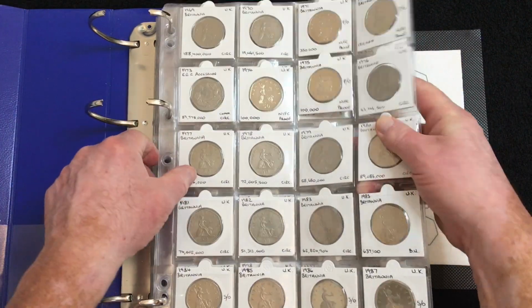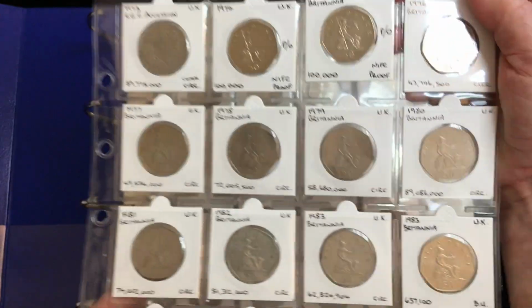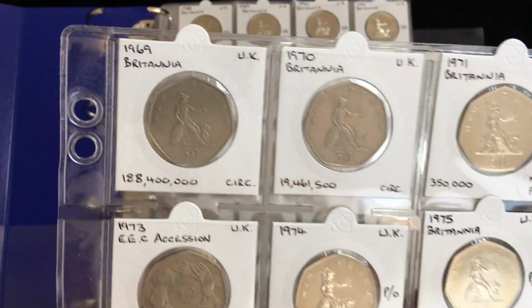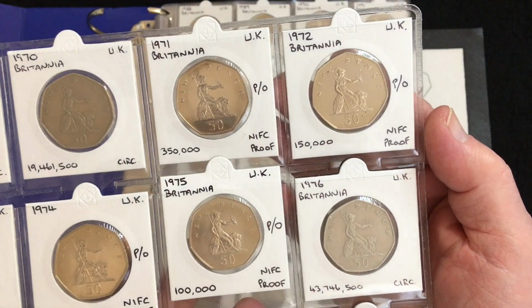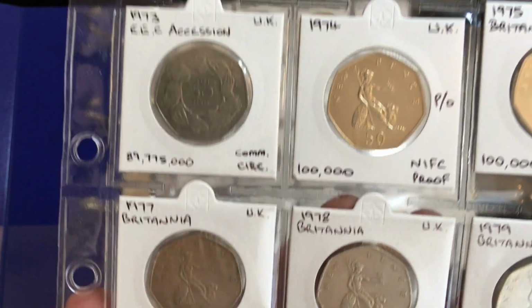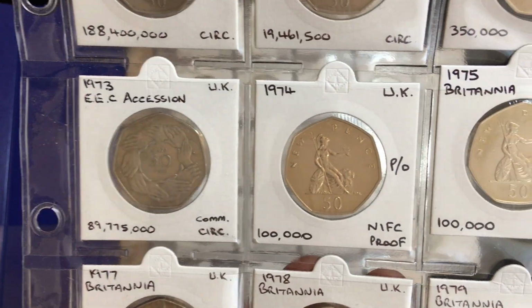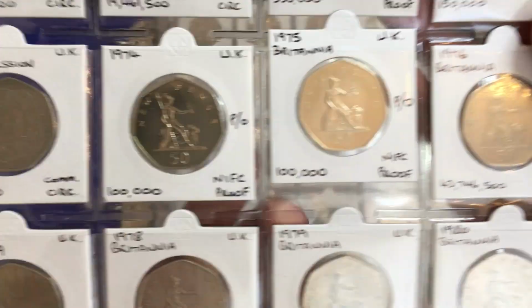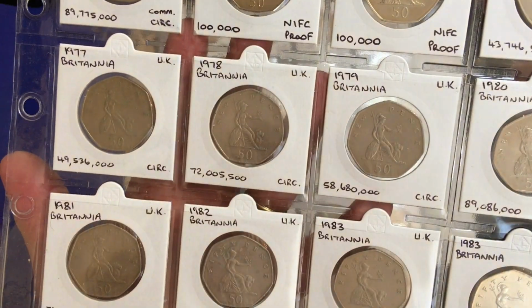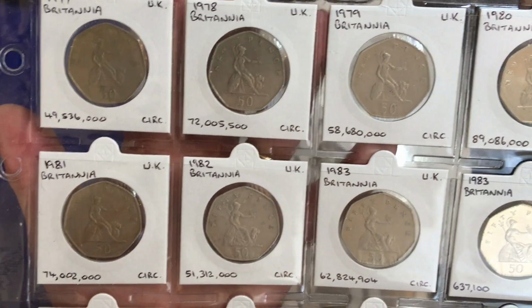So I'll just quickly get this page out and show you. It holds 20 flips, this page. We're starting from 1969 all the way through. We've got the EEC accession. A lot of these coins are proof only in the early years. It did change to sets as well, I think it was in the early 80s.